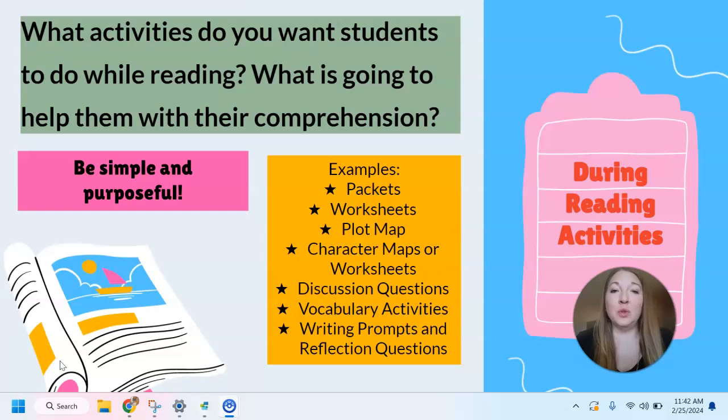They get into the story and then I can always check for understanding if they were actually able to answer those questions at the end. But really it can be anything, but just be simple and be purposeful about what you do.